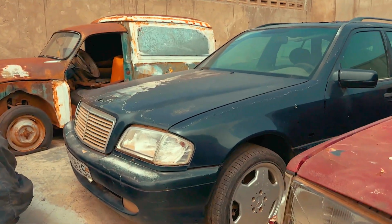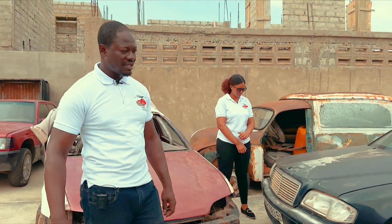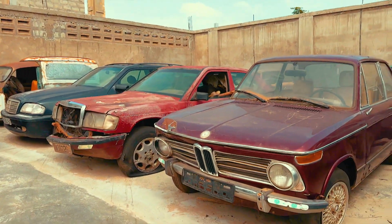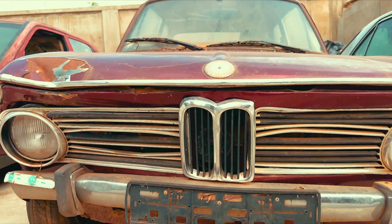This is a C43 AMG from 1996. It comes with a V8 engine. This is a Mercedes 190 from Mercedes-Benz. And this is a very, very special car. This is a 2002 series from BMW. It's the only one in the country.